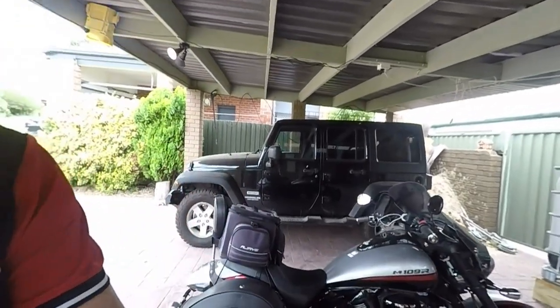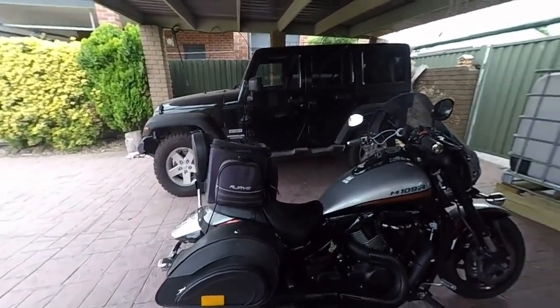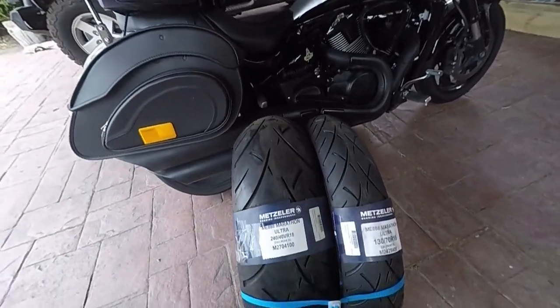I've had a lot of different tyres over the years. I had the Angel GTs, great tyres, absolutely fantastic tyres. But the lifespan wasn't as great. The best lifespan I've got out of a tyre seems to be Metzlers, and that was on my MT-01 1700 sport bike. And I got twice as much out of them as what I got out of other tyres, including the Pirellis. So what I've gone for this time is the Metzlers again, but this time the cruiser tyres.